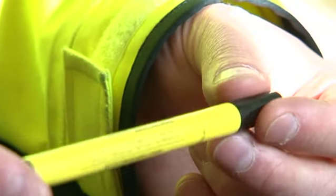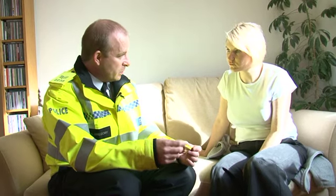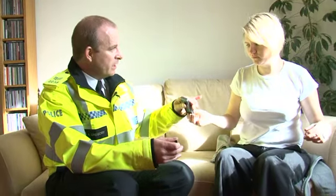I'd just like to use this property marking pen and mark some of your electrical items with your postcode and your house number. So if the property is lost or stolen, it makes it easier for the police to trace. So if it's possible, if you could pass me those over, and what I'll do is mark your postcode inside the phone with your postcode and your house number.